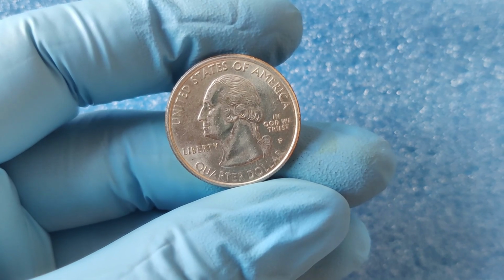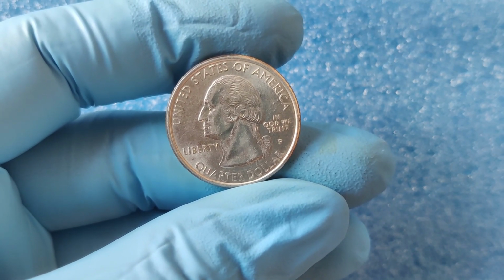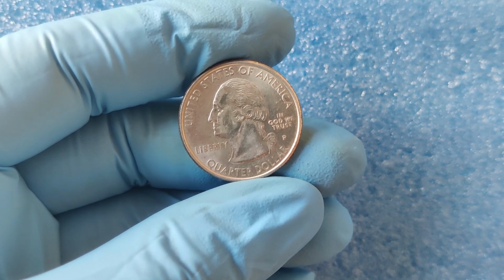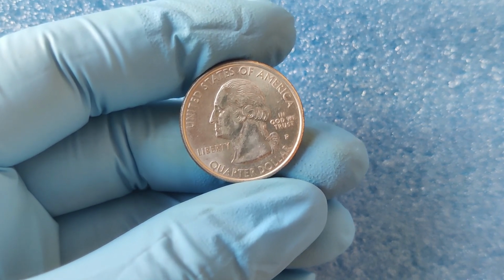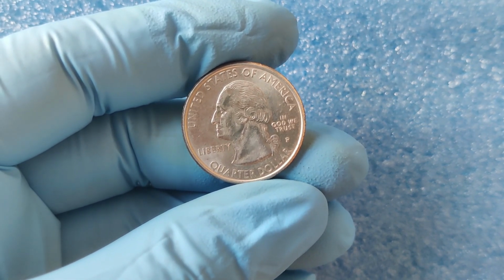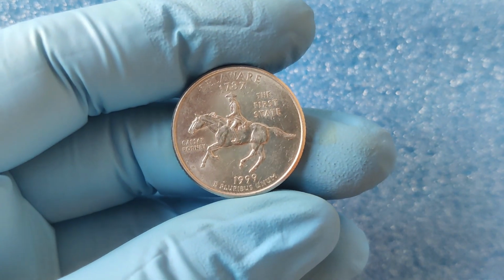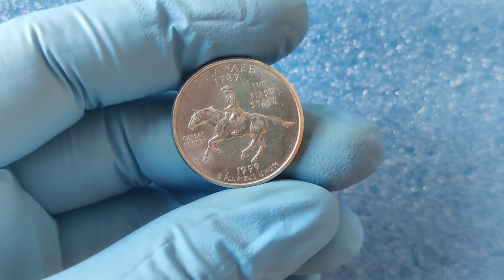Always check your pocket change, especially coins from the late 20th century and early 2000s. Rare and error coins often find their way into circulation by accident. Coin shows and local dealers can provide valuable insight into what to look for, and sometimes you can stumble upon a hidden treasure at a great price.